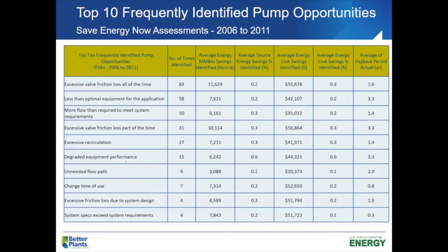And if we look over on the right-hand side, in some cases, these savings percentages I'm showing are somewhat small because they're based on a facility, okay? But the cost savings, we're talking fairly good numbers here, quite a few tens of thousands of dollars for quite a few of these with relatively decent paybacks. In some of these cases, I realize some of you might argue, well, some of these are over my 2-year payback. Understood, but I would argue that a lot of these, because they are in your pumping system, are probably going to be around for a while, right? It's kind of like your house. It's probably not going anywhere anytime soon.